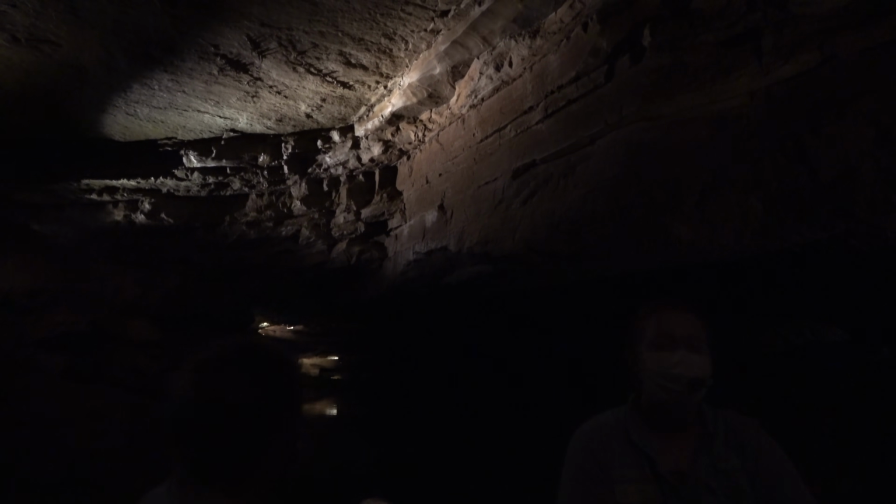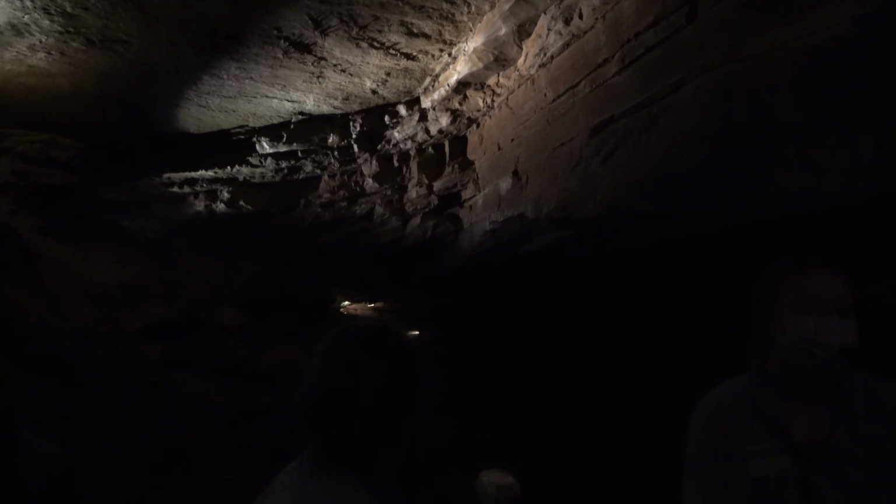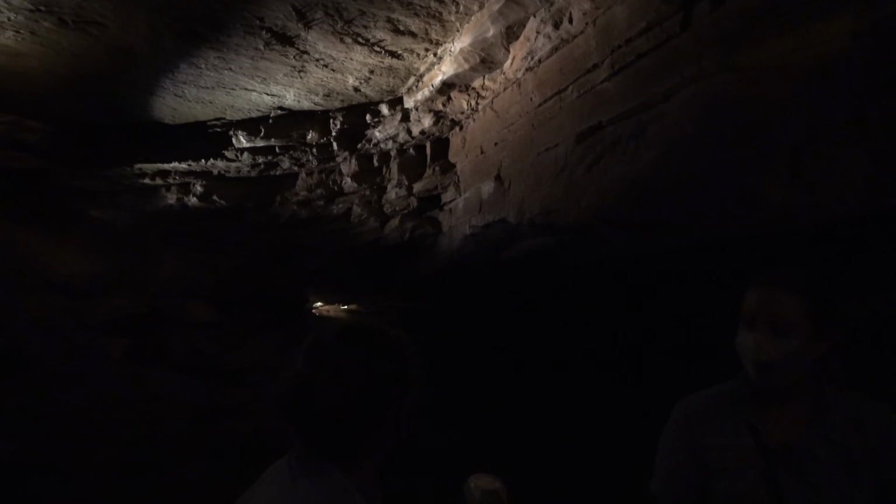Now, as far as Jesse James is concerned, as I mentioned, we haven't found any evidence saying he was in our cave. But on this ledge is where Mr. Perkins set up his Jesse James wax figure tour, right up along there.